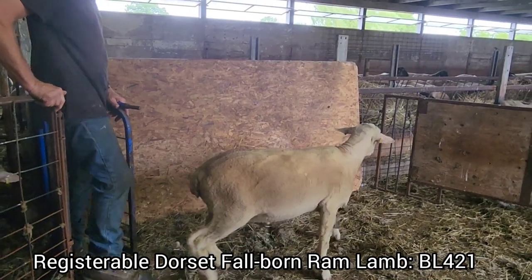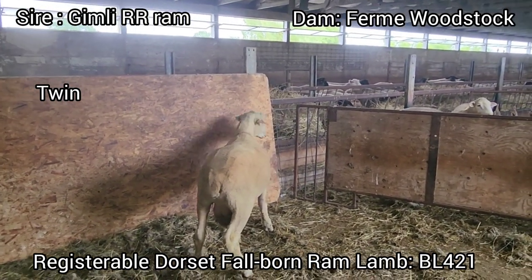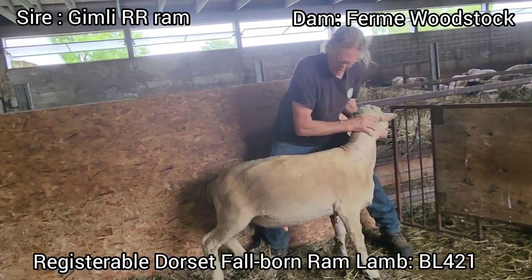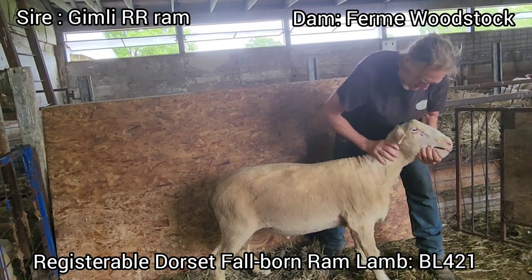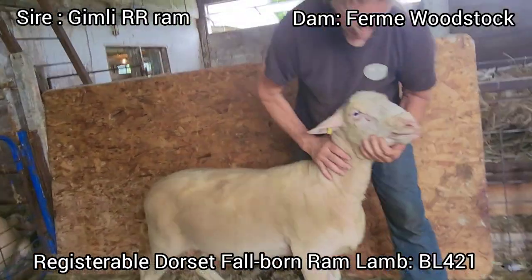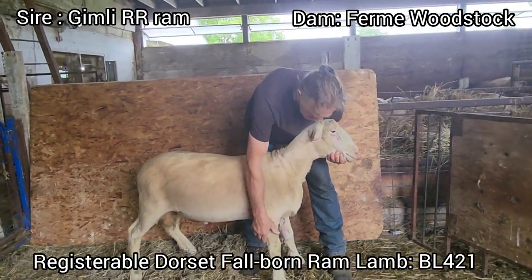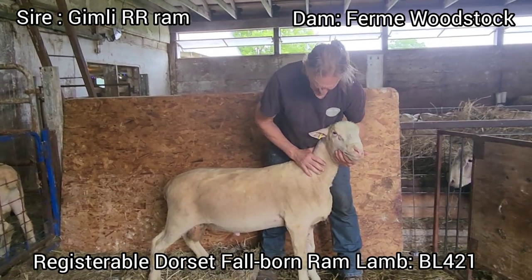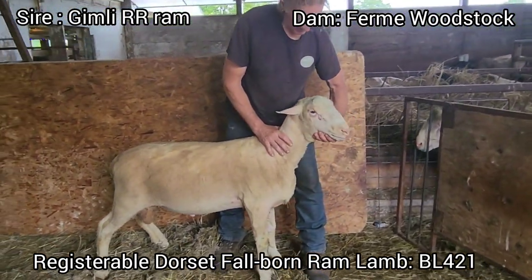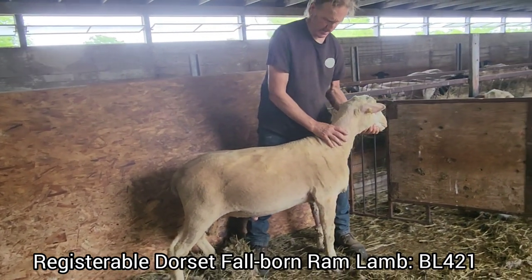This is BL421. He is also a ram lamb from Gimli, fall born ram lamb. He's also a twin. So he's from Gimli and he's got a really good back and top line on him. Good front end, good head. Let's see. His front looks good. And who did we say he is? He's BL421 from Gimli, a twin, fall born ram lamb. Really long, really good top line. Good testicles. Good front end.